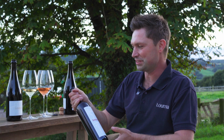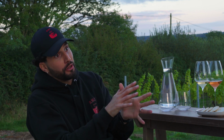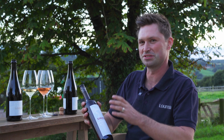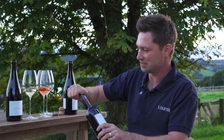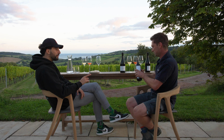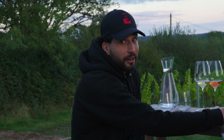On to Pinot Noir. Not every year, but in our good years, we make a Pinot Noir. Because that's important, right? But this is not a product that will always be available. No. This is something that we produce in our good years, because you want the grapes to be really ripe, and this is our Pinot Noir. Which vintage? This is 2021. Okay. I'm excited about this one because Pinot Noir is also one of my favorites.